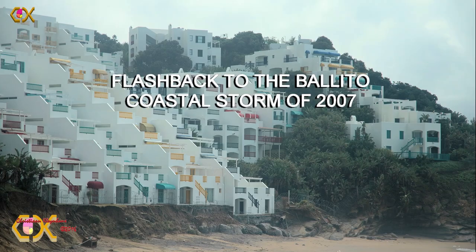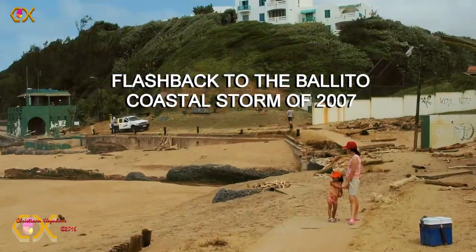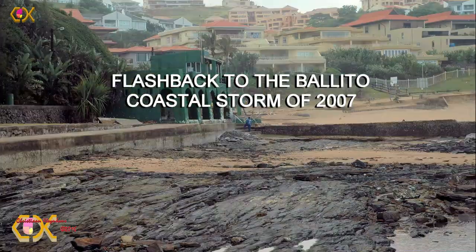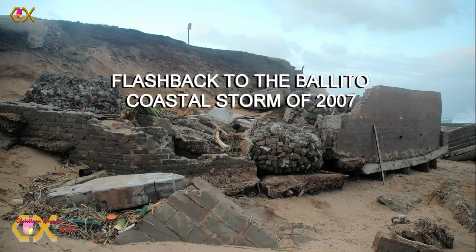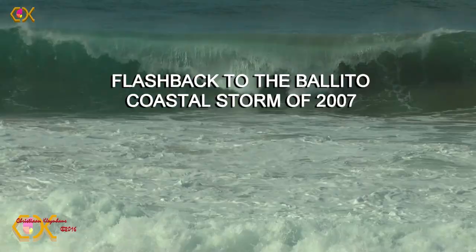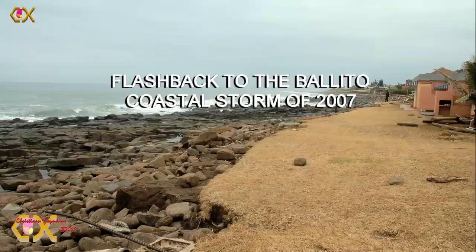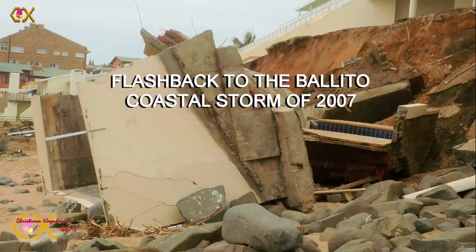I was not in Ballito when a severe storm hit it in 2007. I didn't live here at the time, but I visited it a week after the storm. Nobody will ever forget that, and although most of the damage has been repaired and concealed, there are still some remnants where we can see what happened in that time. This is mostly the material for another video, and it would be interesting to watch it.